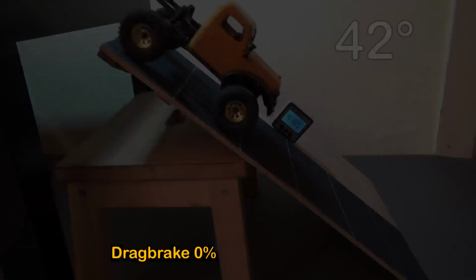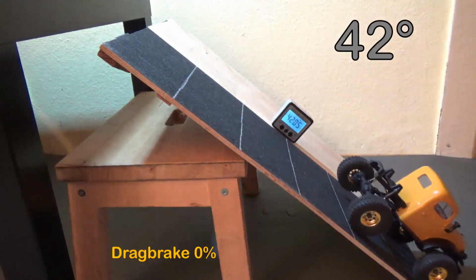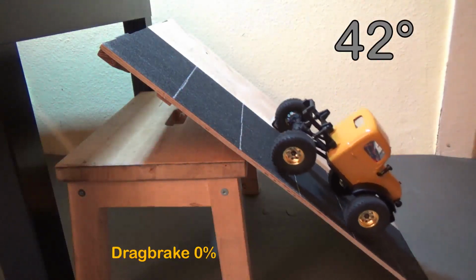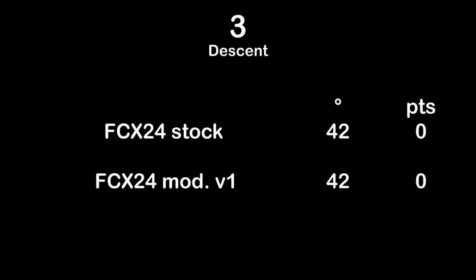No, even the modified FCX24 is not able to do 43 degrees, 42 degrees with problems, but that's the maximum. So 42 degrees only for both versions of the FCX24 in test 3 and 0 points. It has a heavy but cool body, but removing the cage didn't bring any improvement here.